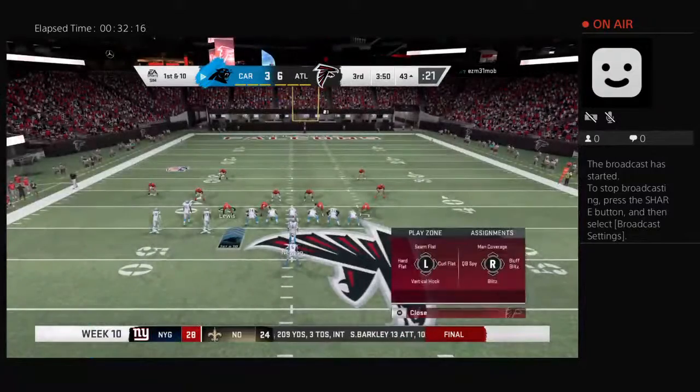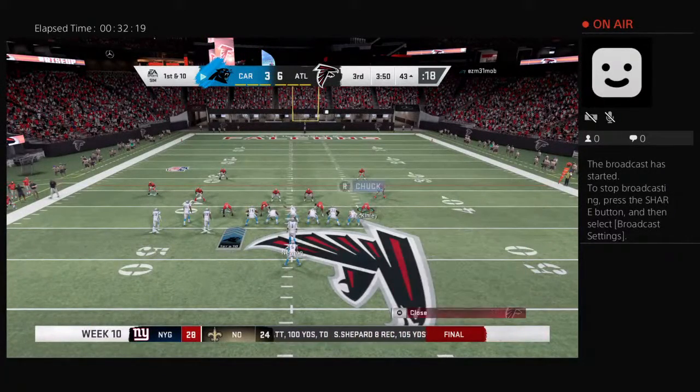Still in search of their first touchdown of the game, but they're on the move. First and 10.